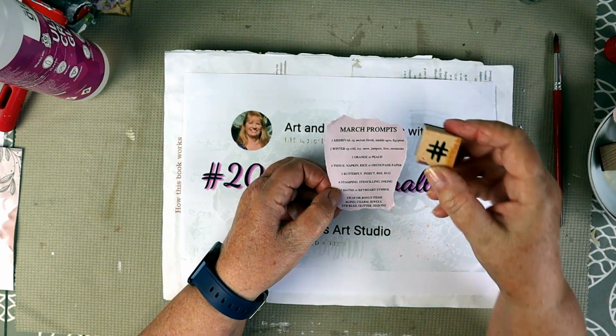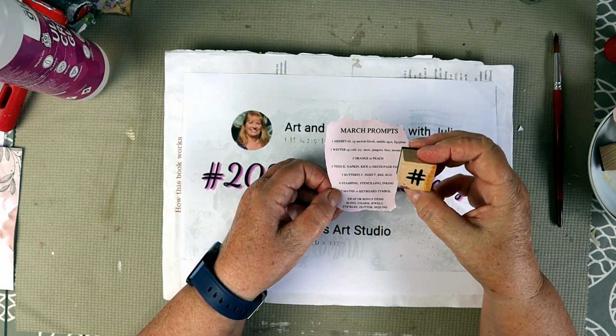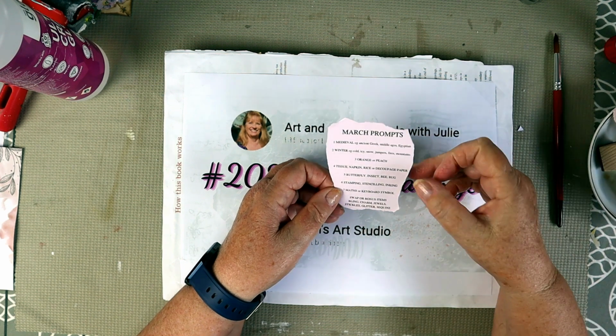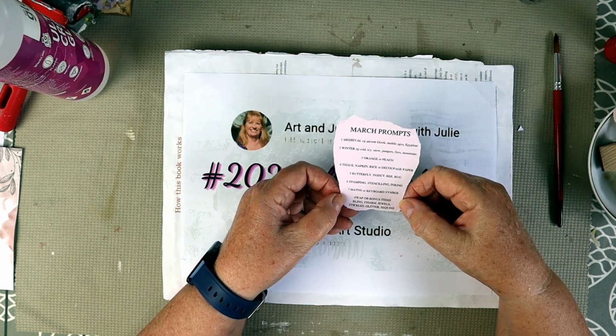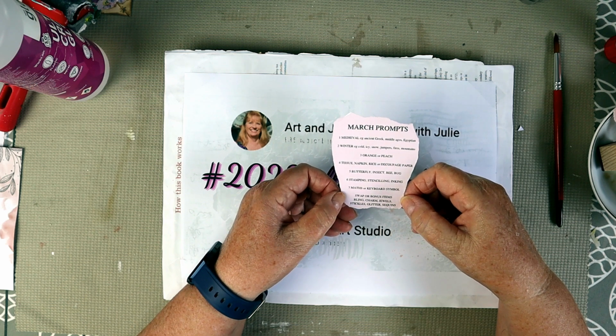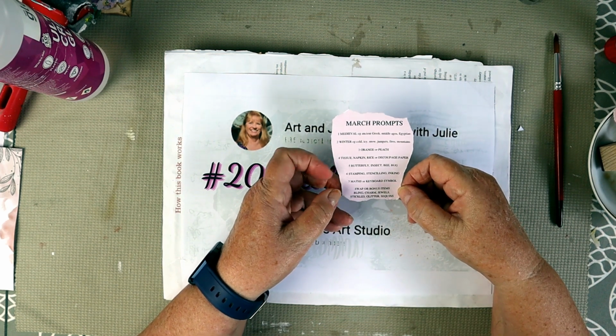I just happen to have a set of stamps that have this hashtag in it. I thought that was pretty lucky to come up with that. So the swap, so you can swap up to 2 of those items. And the swap or bonus item for March is bling, charms, jewels, stickles, glitter or sequins.